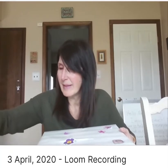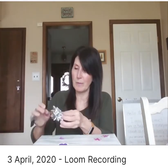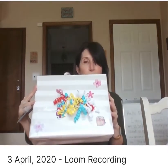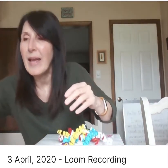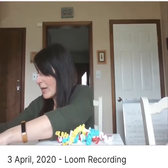And, okay, so let's see, maybe I'll take one of those bows. Oh, you know what, we'll take this fancy one because I have all different colors on here now. Okay, so there's my treasure box. You can decorate it however you want. You could use your favorite colors. You could use whatever things you have lying around the house. And then you can save things like I saved from when I was little.